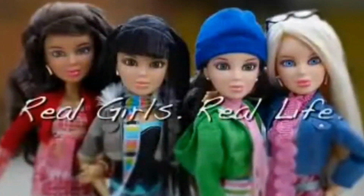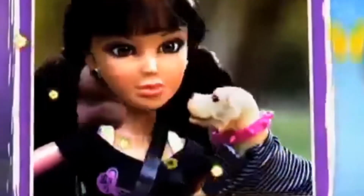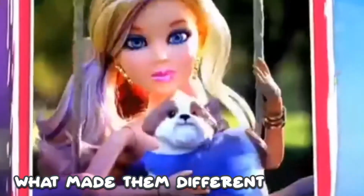Yeah. So Spin Master took a break from making girls' toys up until 2009 with their launch of Liv Dolls. Originally, when Liv Dolls came out, they stood out from their competition. Here's what made them different.